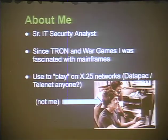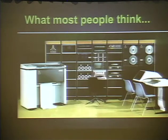A little bit about me. I'm a senior IT security analyst. Since the movie Tron, you probably can't see my shirt, it's a little recognizer from Tron, I've been fascinated with mainframes. This might date me, I used to run around on Datapac and Telenet back in the day. That's not me, but that's who I used to pretend I was when I was running around on these X.25 networks.